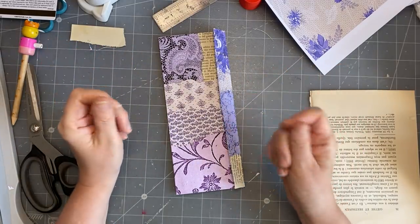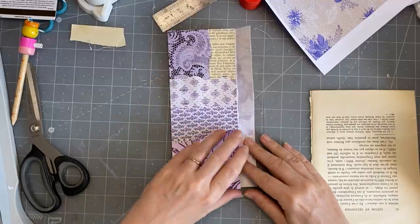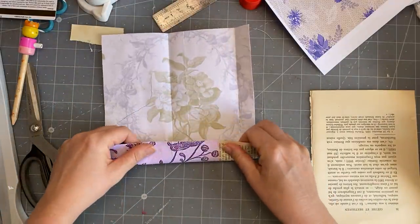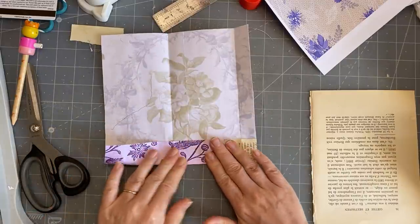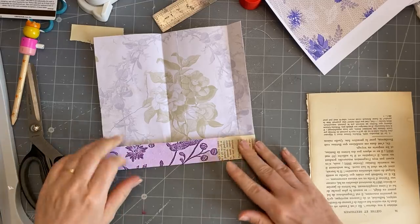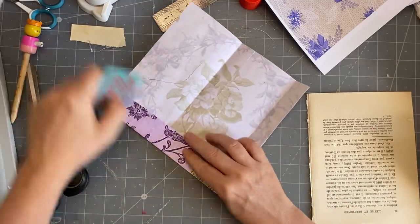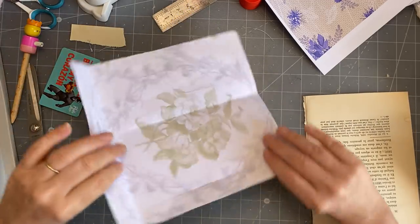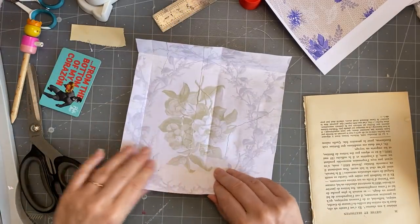The day at hand and everything that she can think of that she needs to do is written down on the list. And so then we're going to fold it up here. Now I haven't given you any measurements. I'm just using a piece of copy paper and I'm just eyeballing it. So that's just how she organizes herself.